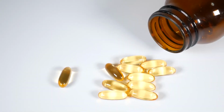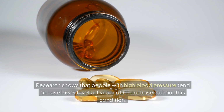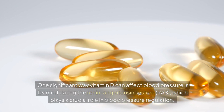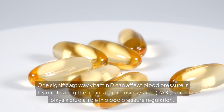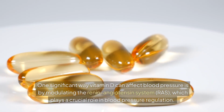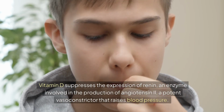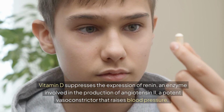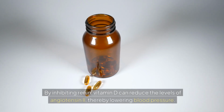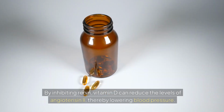4. Vitamin D. Research shows that people with high blood pressure tend to have lower levels of vitamin D than those without this condition. One significant way vitamin D can affect blood pressure is by modulating the renin-angiotensin system, RAS, which plays a crucial role in blood pressure regulation. Vitamin D suppresses the expression of renin, an enzyme involved in the production of angiotensin II, a potent vasoconstrictor that raises blood pressure. By inhibiting renin, vitamin D can reduce the levels of angiotensin II, thereby lowering blood pressure.